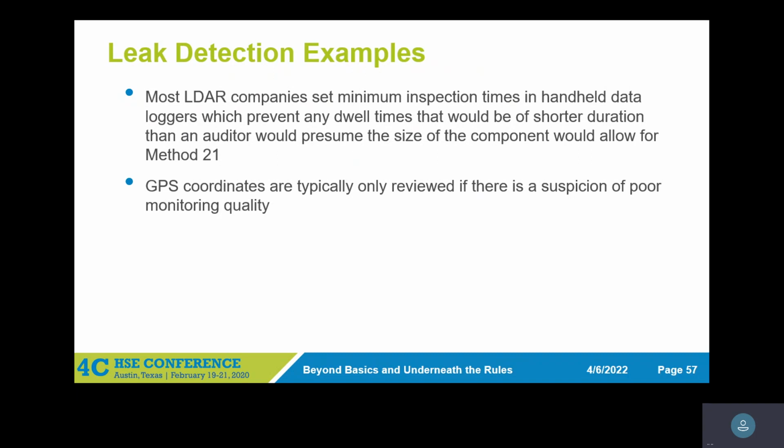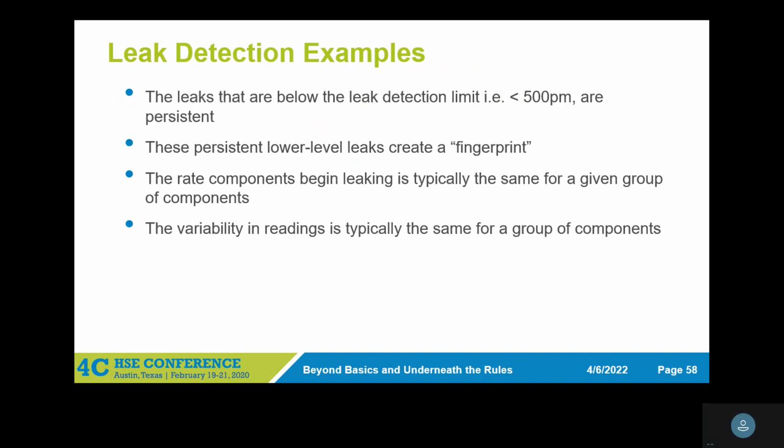Okay, I thought. GPS coordinates are great. I love them. The only problem with those is, most of the companies that utilize those, they don't start looking at the GPS coordinates until they have a suspicion that somebody isn't performing well. And yeah, you do get the occasional technician that maybe gets the idea that nobody's looking at these, so you do get the occasional, hey, I got GPS coordinates outside of the plant on these monitored components. But it's not a really good thing for finding quality all the time.